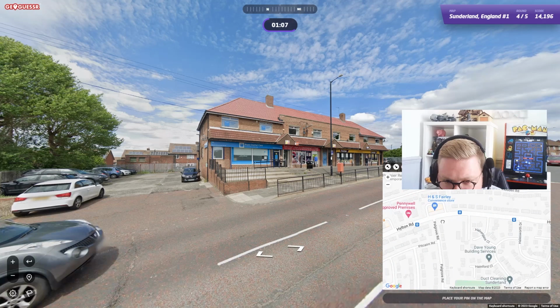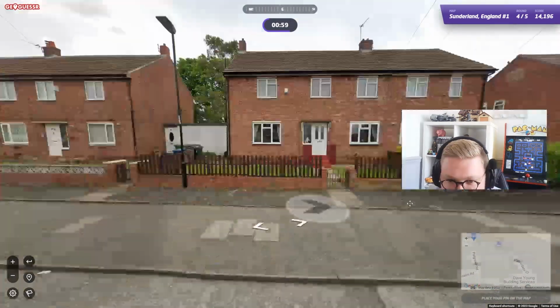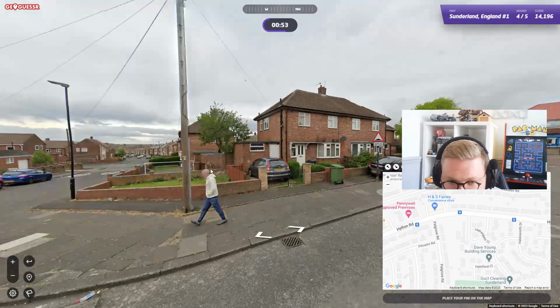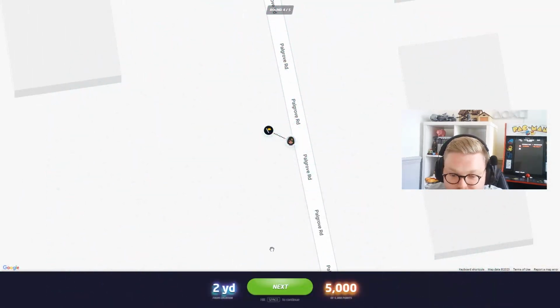Somewhere here, I think. There was that. Yeah, there is that. HS Fairley. Okay, I think we're in Palgrove Road, then, apparently according to Google Maps. How many houses in? 1, 2, 3, 4. I'd say we're just before this junction. I'd say we're about here. 2 yards, let's go. That's what you like to see.